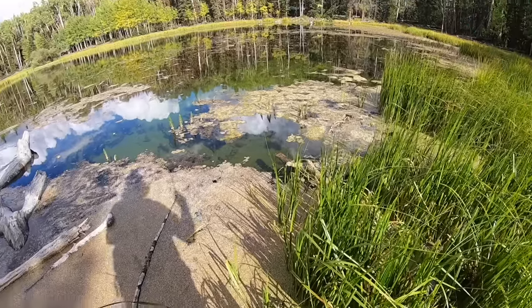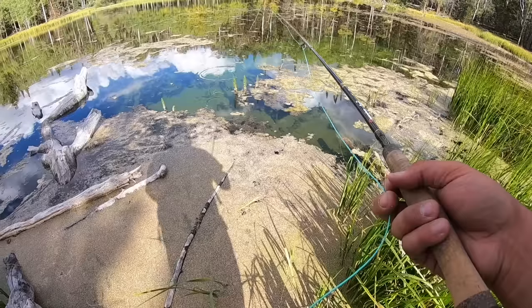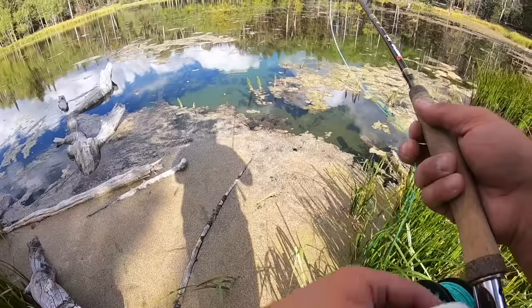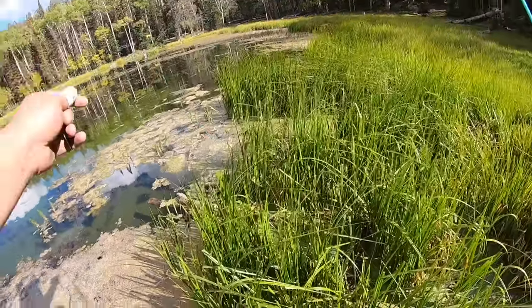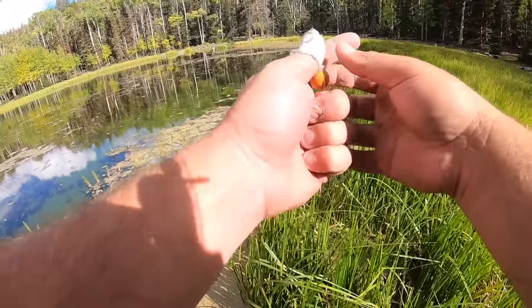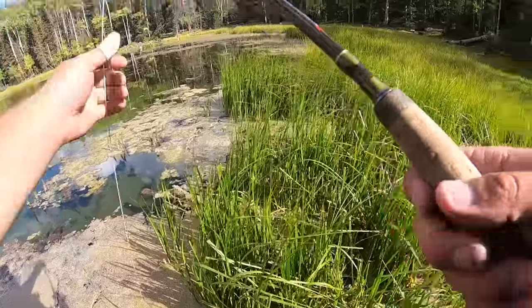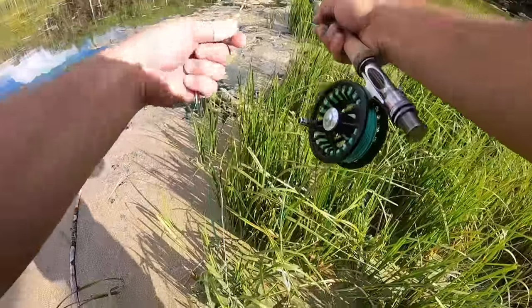All right, we're just gonna throw this black leech at them. See if they want it. Still haven't seen one yet, but this looks, oh, one just hit right there. Never mind. One just hit right there. All right, I can see one. Fish confirmed. They don't look too big, but I don't really care at this point. I just want to catch something.